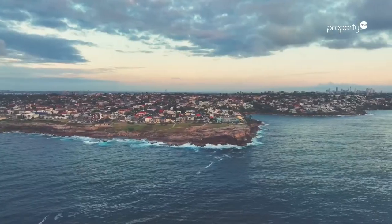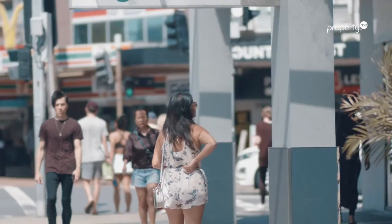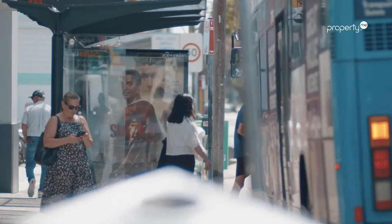Because we're a coastal suburb, we have a lot of the beachside lifestyle, higher end properties. But then we also have a really, really huge student market, which comes from the University of New South Wales. And so it is a melting pot of a lot of different demographics.